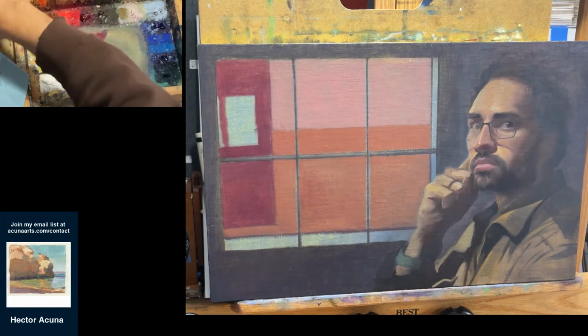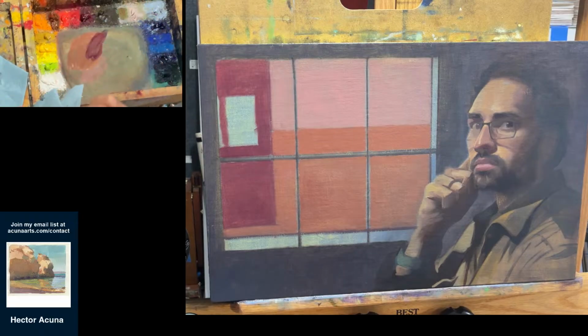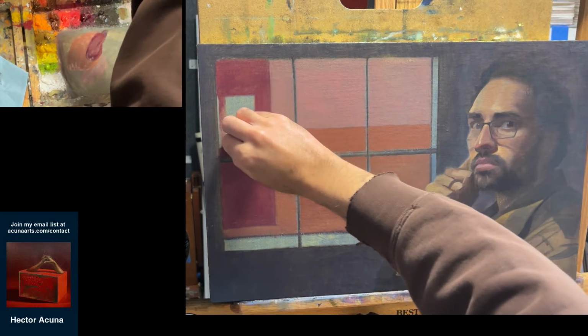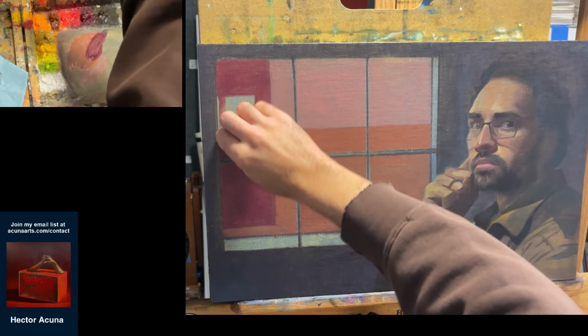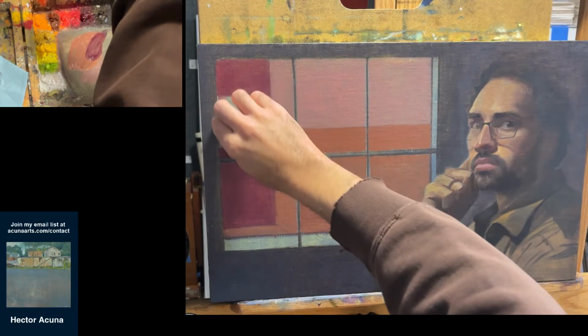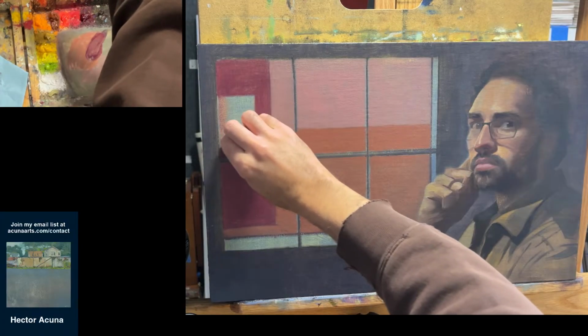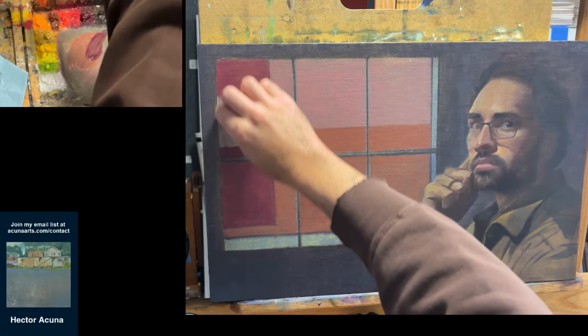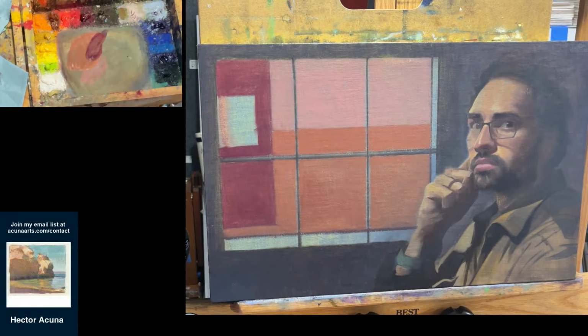Now let's wipe out this area that I was just talking about over here. Alizarin is such a staining type of color that when I wipe it out like this, it always leaves a little bit of residue of a warm pink color.